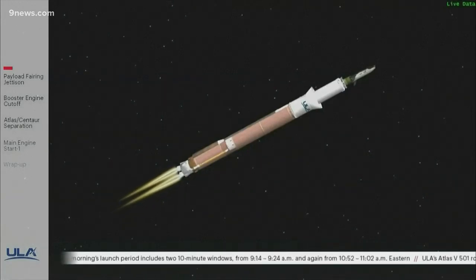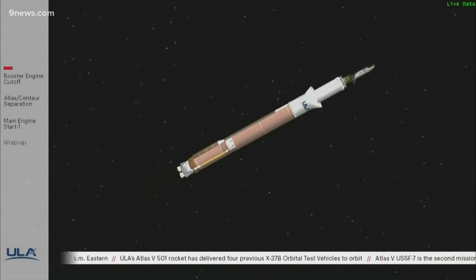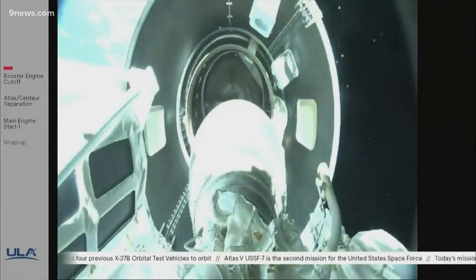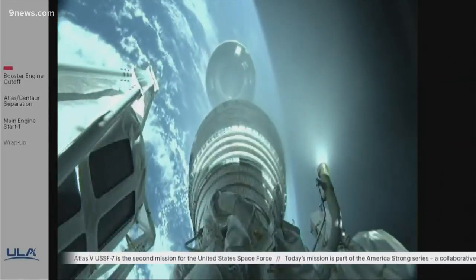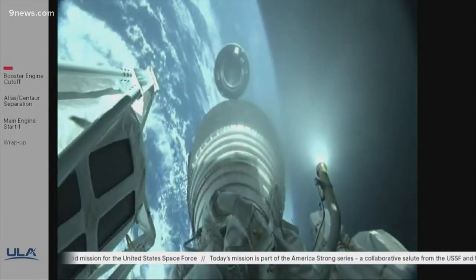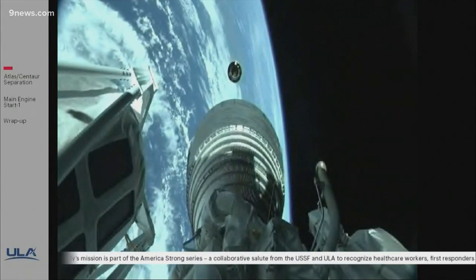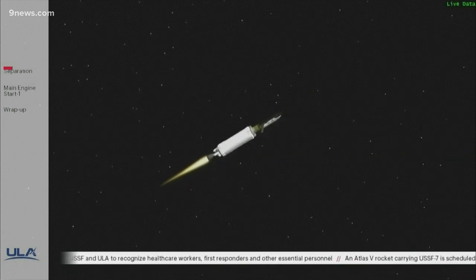Centaur has gone to closed loop control. Boost phase chill down is complete. We have BECO, booster engine cutoff. Standing by for stage separation. We have successful stage separation. Restart on the RL-10. We have ignition, MES 1. Centaur has now begun the first of two RL-10 burns in today's mission.